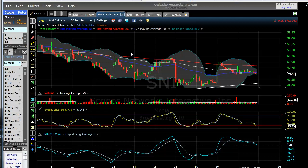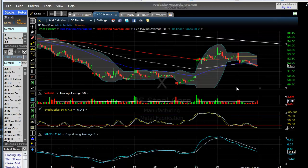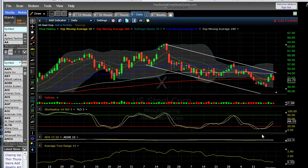Okay, X, same thing. We had a nice run last week, alright, where we had oversold stochastics. Okay, and I'd be looking for the same here. Daily looked good and still looks good. I'm noting that this stochastics is slightly pulling to the right. Doesn't mean it can't continue higher.